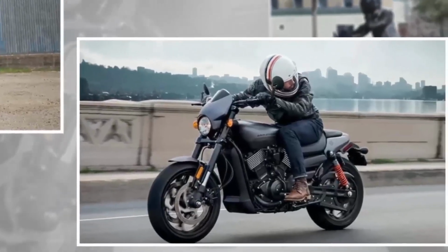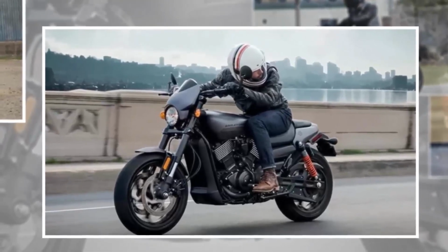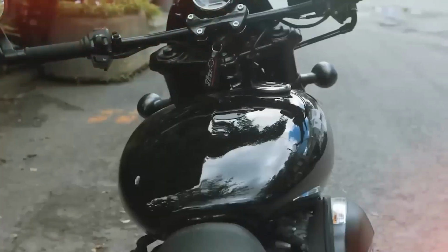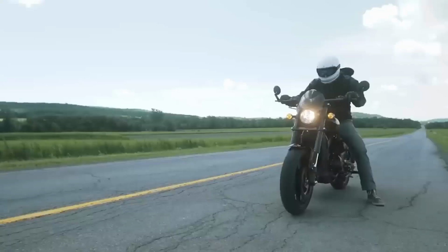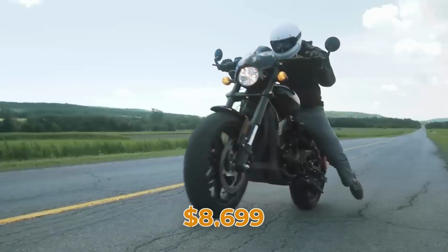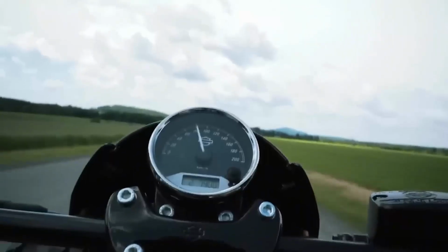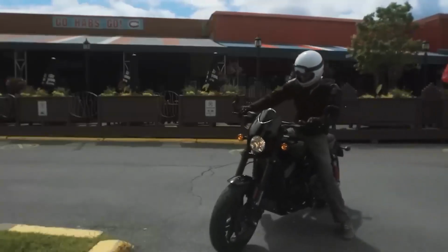Quality issues also marred the Street Rod's reputation. Owners reported minor problems like rattling panels, inconsistent finishes, and occasional electrical glitches. Although not catastrophic, these issues affected the bike's perceived quality, especially when compared to Japanese competitors known for higher standards. At a starting price of $8,699, riders felt the Street Rod did not justify its cost, especially when rivals offered better performance and reliability.